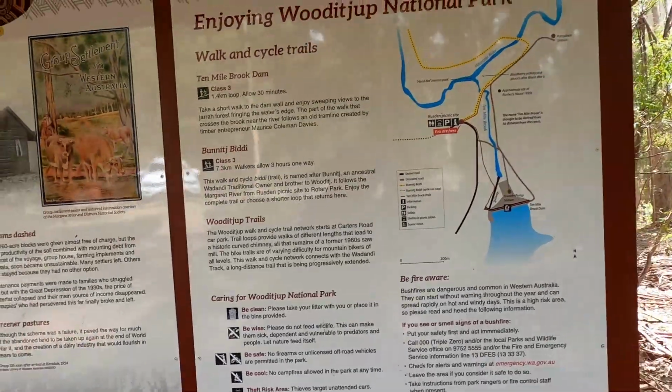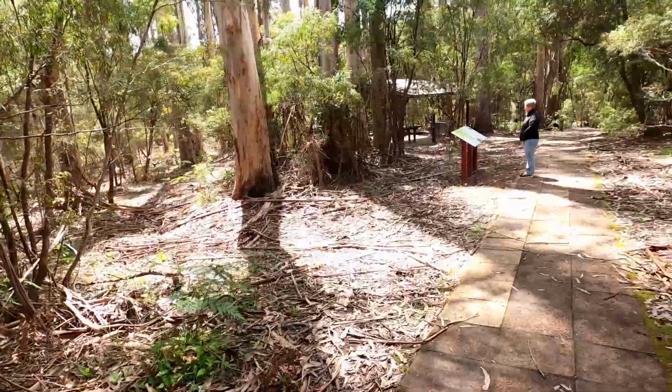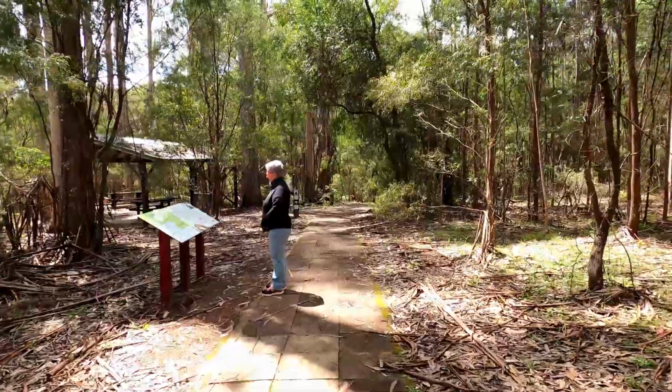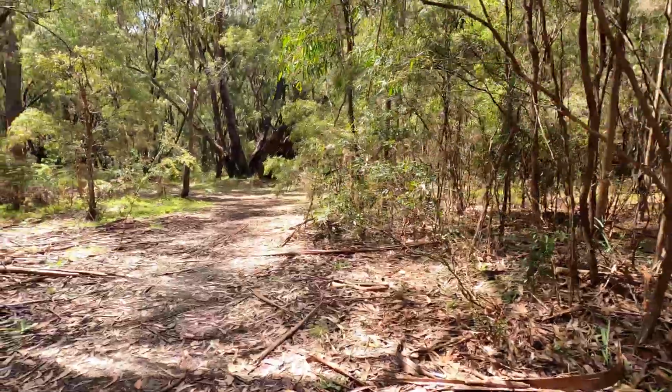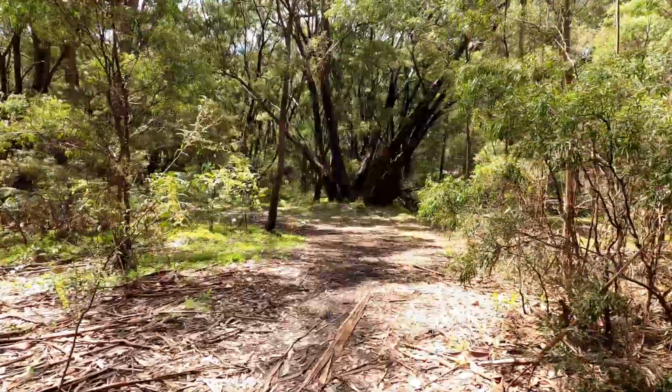A few different things to do here, cycle trails and walk trails. And we're just setting off. It's paved initially. It's cool, but there's some sun coming through. Oh, it's quite pretty through here. Pretty woodland. Should have worn walking boots. We haven't got them on. No.